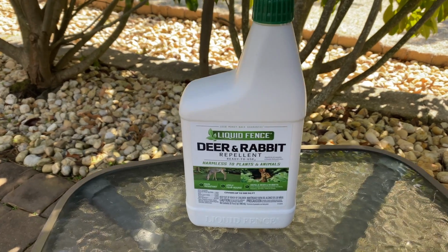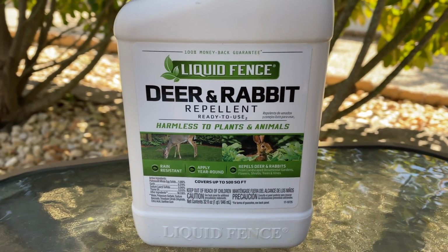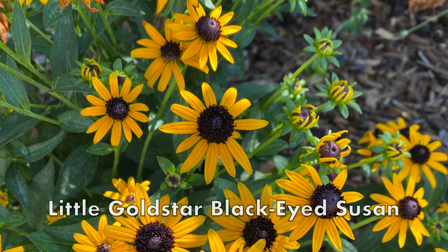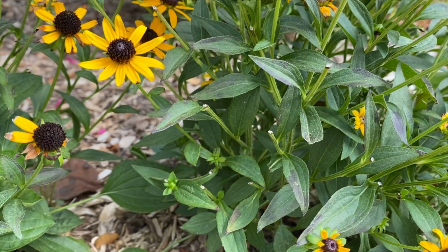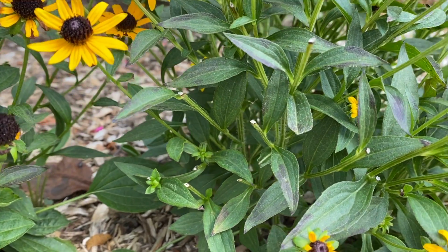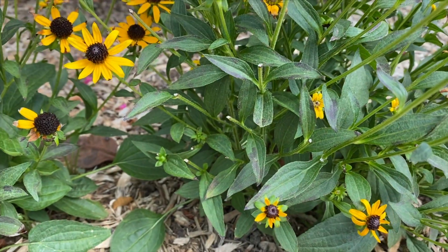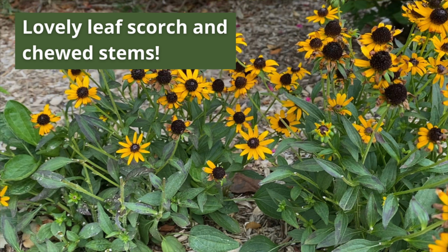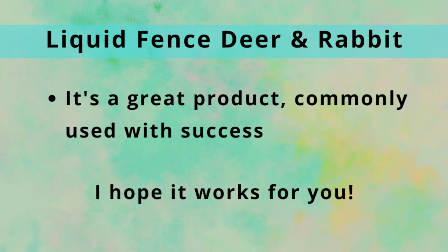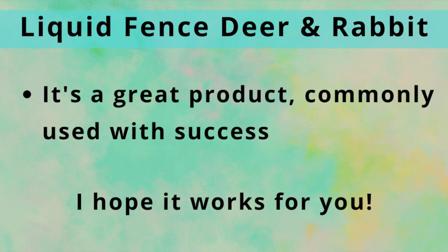So Liquid Fence Deer and Rabbit Repellent is an example of a really good repellent that just no longer works for me. I used it for years with great success. I used the spray version, but starting 2 years ago, rabbits still ate the flowers and the plants. I didn't like how often I had to spray just to try to help keep them from attacking all the plants. Plus, in the heat of the summer, it caused a lot of leaf scorch if the spray happened to get on the plants. And it happens. You may very well have a different outcome, and I hope you do. We want these rabbits gone, right?